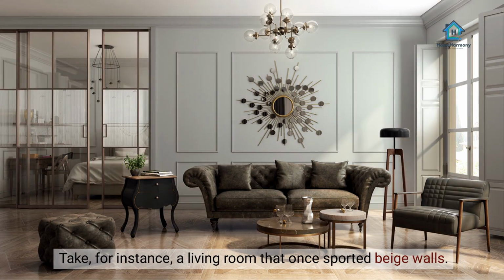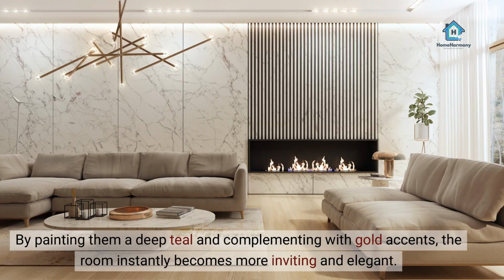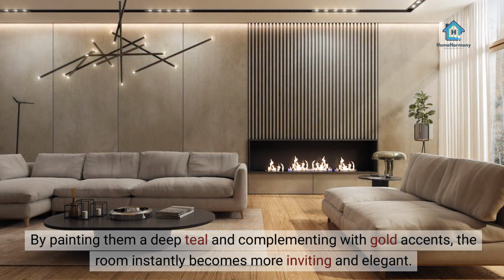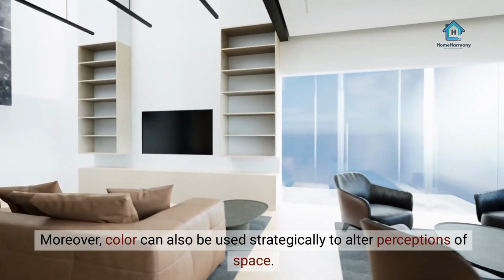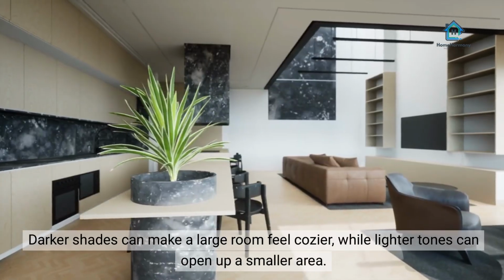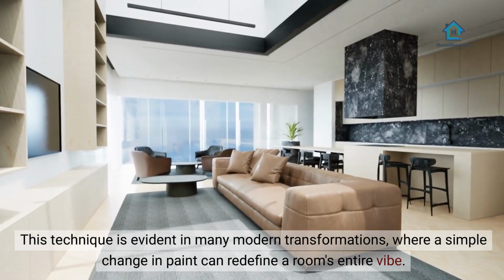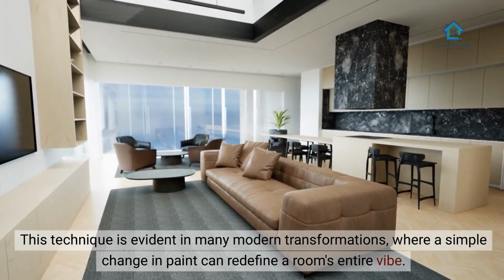Take, for instance, a living room that once sported beige walls. By painting them a deep teal and complementing with gold accents, the room instantly becomes more inviting and elegant. Moreover, color can also be used strategically to alter perceptions of space. Darker shades can make a large room feel cozier, while lighter tones can open up a smaller area. This technique is evident in many modern transformations, where a simple change in paint can redefine a room's entire vibe.